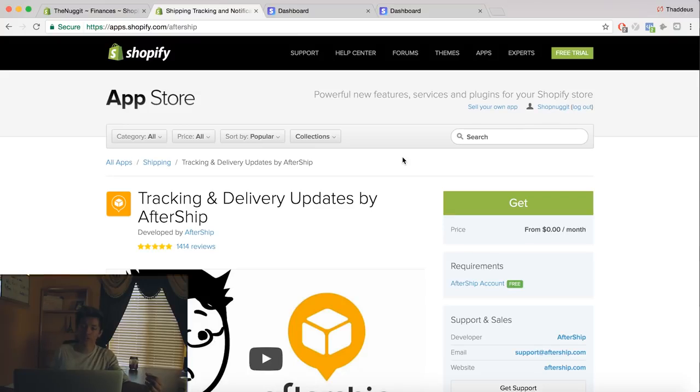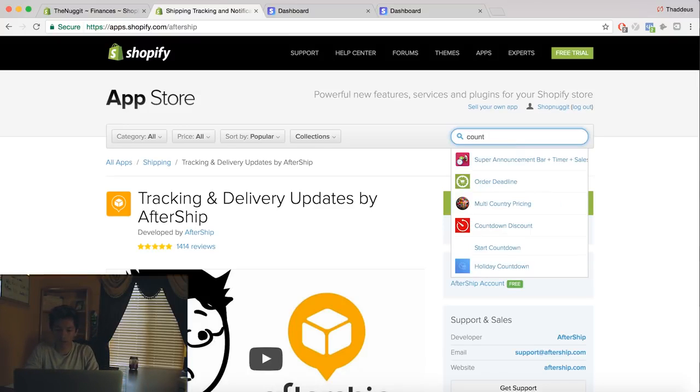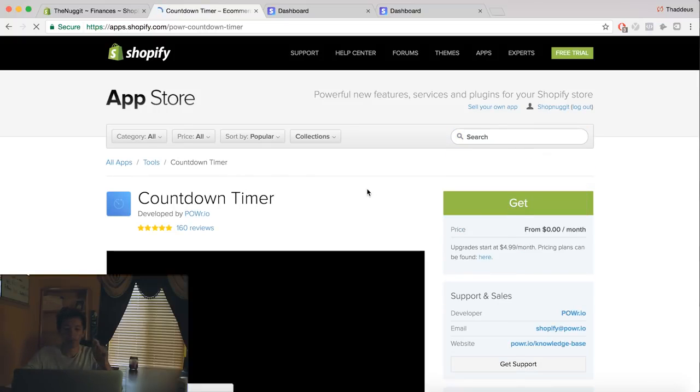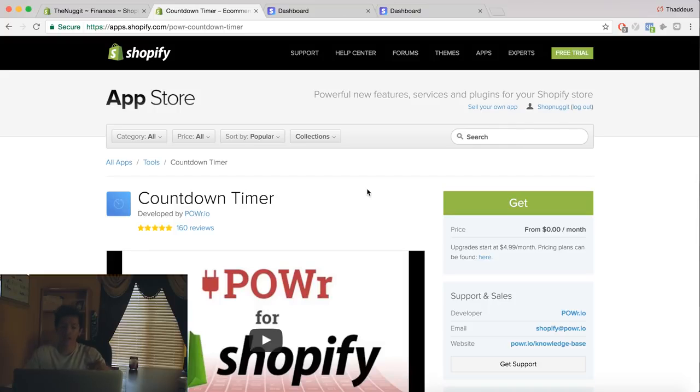Now, right after I launched my store, I did download a few others. I downloaded the, here we go, countdown timer. This countdown timer by power.io. This one I only had on one page of my site. Because we're selling dropship products from AliExpress, I had a page which was just called deal of the day, basically. And we'd offer some ridiculous item at some ridiculous price. Every single day was a new item, okay?